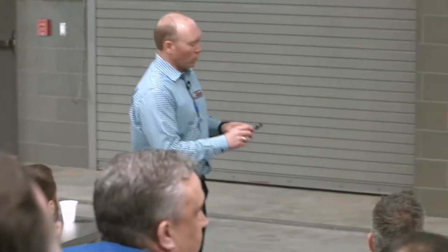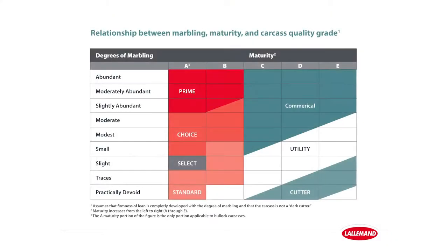Okay. So this image right here is of our USDA quality grading chart, if you will. We have 9 levels of marbling, practically devoid through abundant. And we have 5 levels of maturity. Each of those marbling and maturity levels has 10 degrees within it. So there's 50 levels of maturity, 90 levels of marbling. You put those together, that makes 4,500 possible combinations to get to one of those 7 quality grades. Okay?